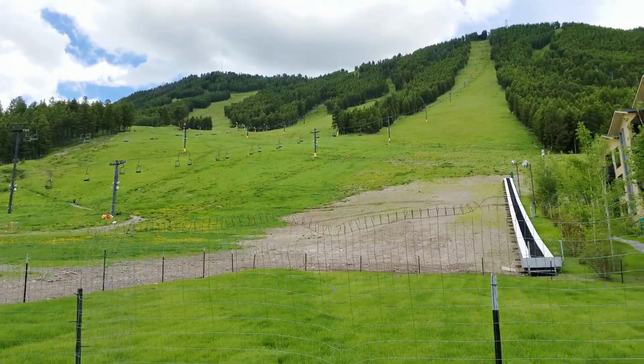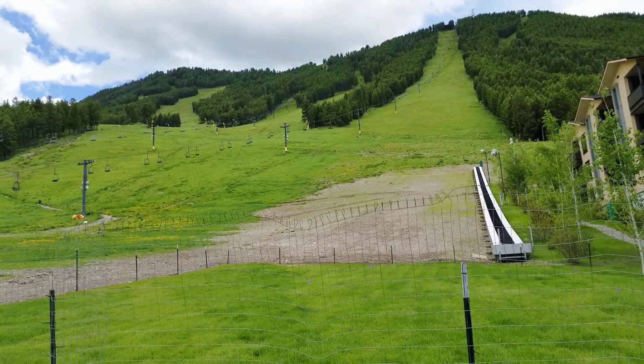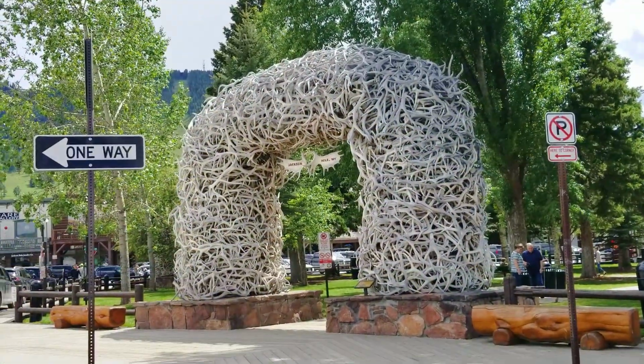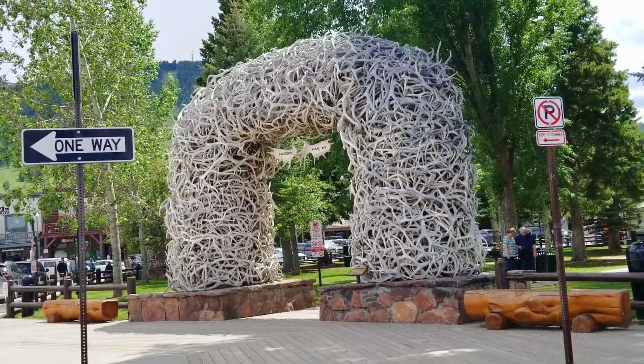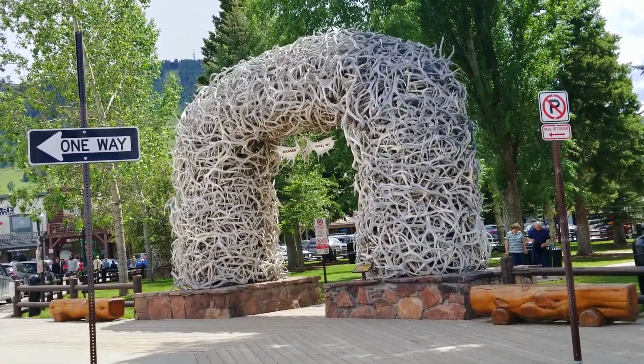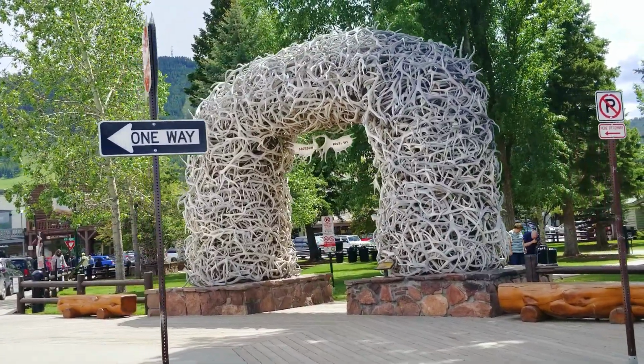And these runs, they're pretty good runs. You have to be a pretty good skier to ski here, at least in my opinion. So this whole structure is made out of antlers, and they have them all the way around. They have 4 different corners.